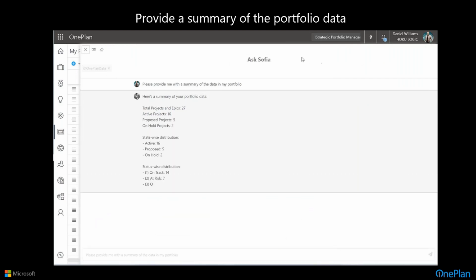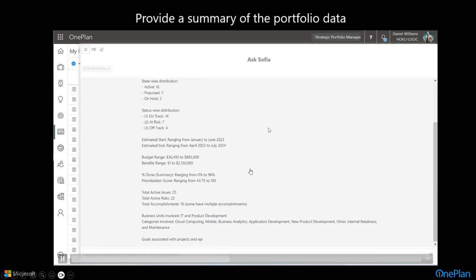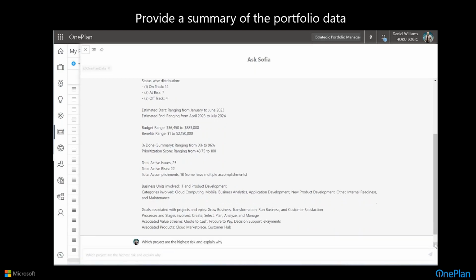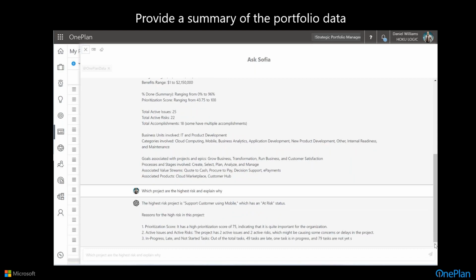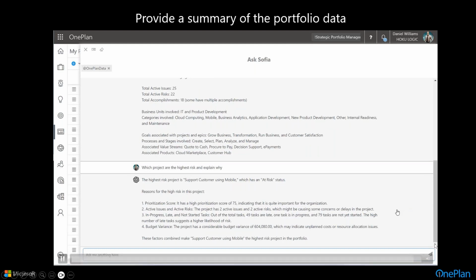And now it's going and encapsulating all that based upon different aspects: how many are active and proposed and on hold, distribution, and different metrics. And it's giving me the analysis in a succinct narrative way based upon that question. So I can get a succinct update on that. And then it says, which projects are the highest risk and explain why, as a secondary question. And now it's looking at support customer using mobile. It's high risk because of its prioritization score, meaning it's important, that there are a number of active issues and risks that are causing some delays, and that there is a budget variance. So it's given me some insight into that, which is a very cool thing to have.